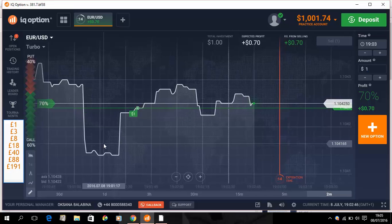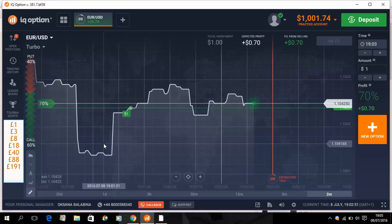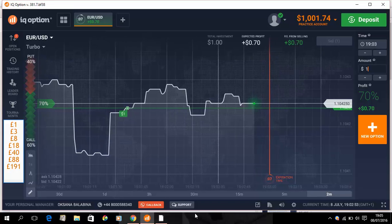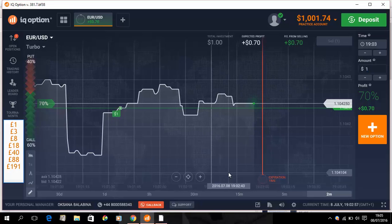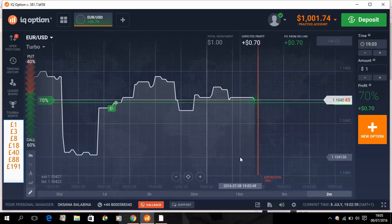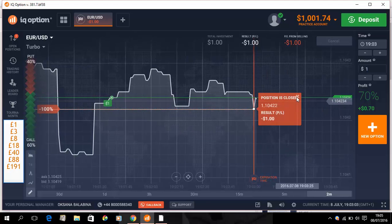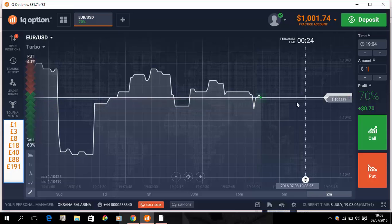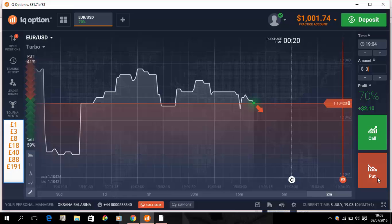Wait for this trade to finish. There is another thing I just want to mention to you. So we just popped out of the money right at the end there. So what we're going to do is quickly go back into the $3. We're going to go in a different direction.